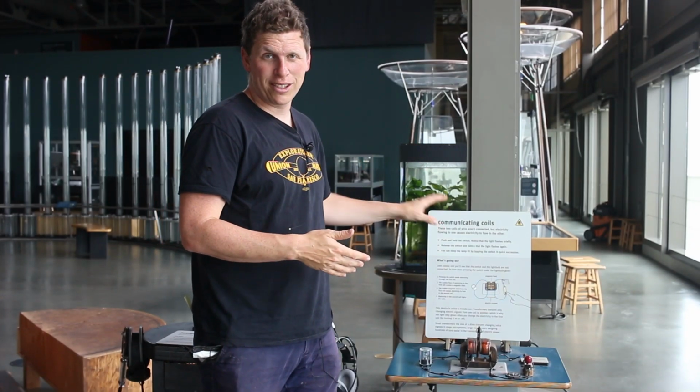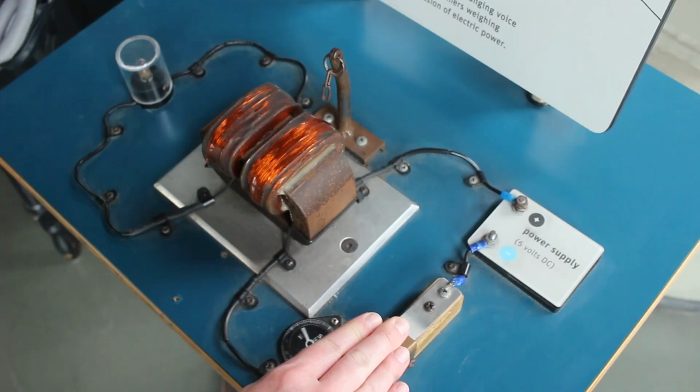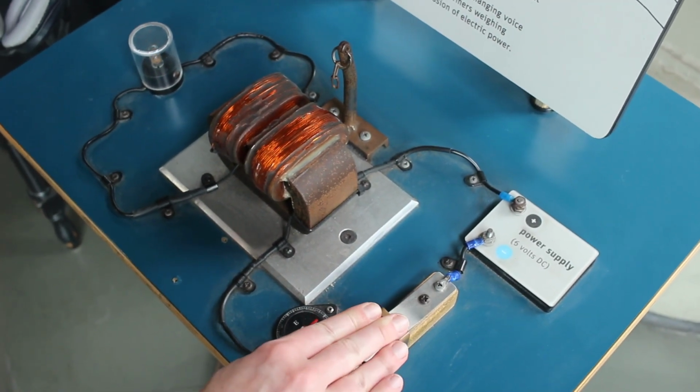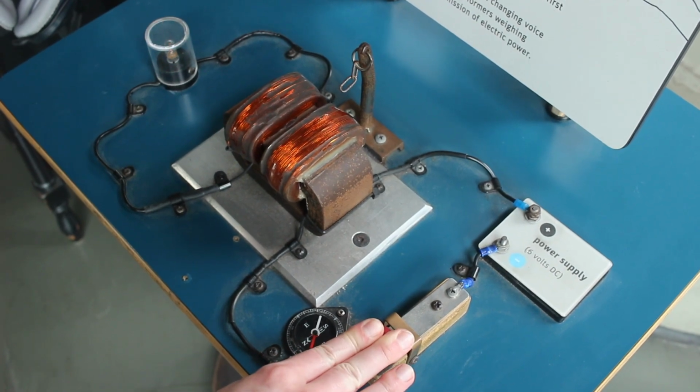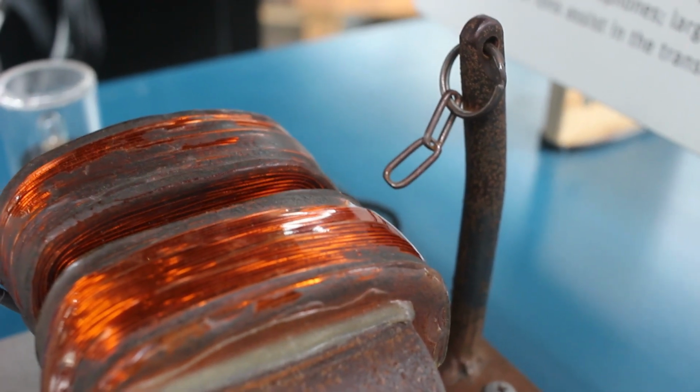Another electricity exhibit that we looked at is communicating coils. This is another one that's one of the oldest in our collection. You hit a button, completing a circuit in one coil that induces a current in another. It's kind of an amazing effect. It's called the transformer effect, and you actually have electricity in a way transferring signals through the air without being directly connected by metal. You can see that by a compass, a little chain moving.